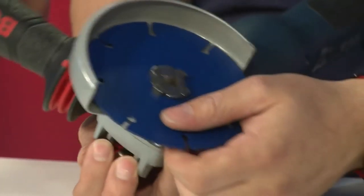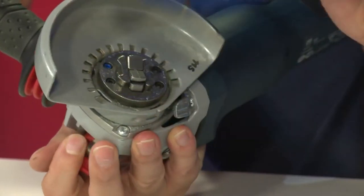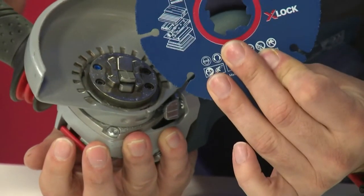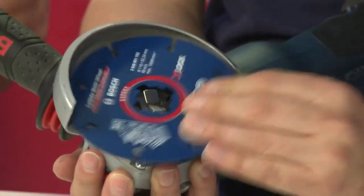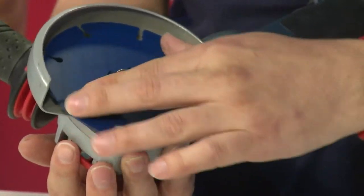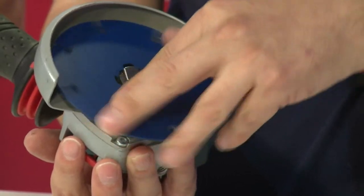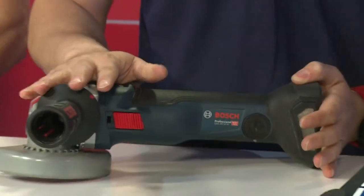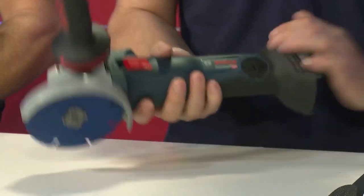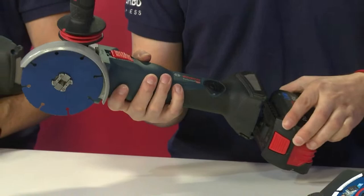In addition, the X-Lock system prevents you from putting directional blades, such as this carbide multi-wheel, on the wrong way around, because some blades are directional, right? It'll only allow you to put it on in the correct orientation. Right. In addition, this machine itself is one of our 18-volt X-Lock grinders. This is the GWS 18-10 SC.